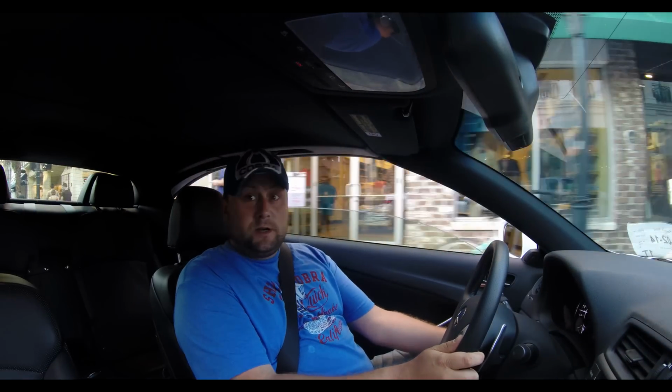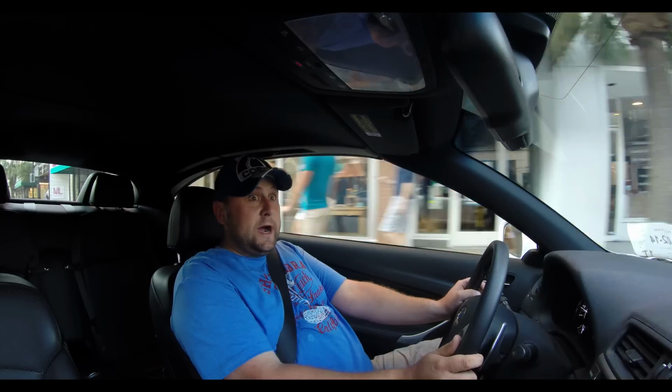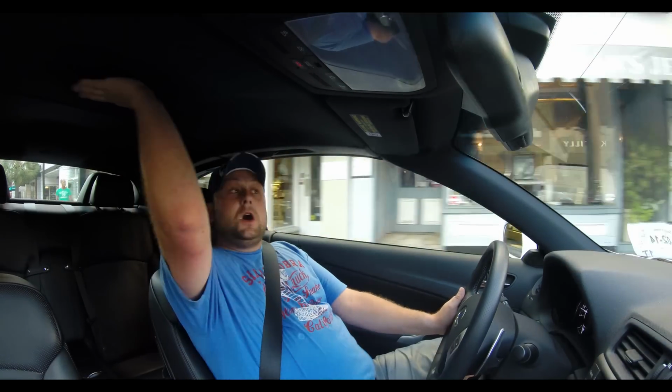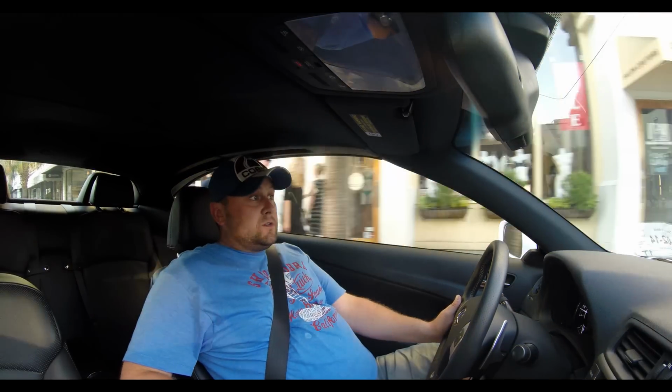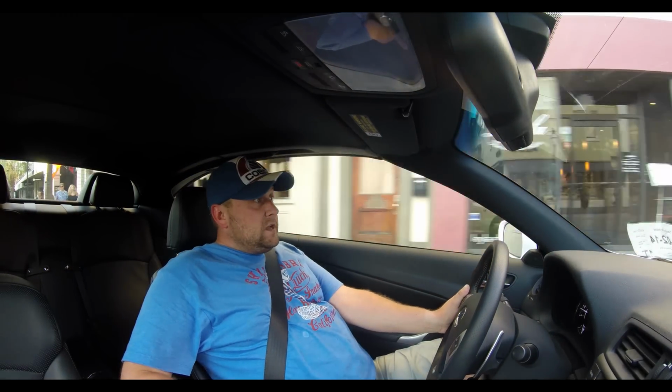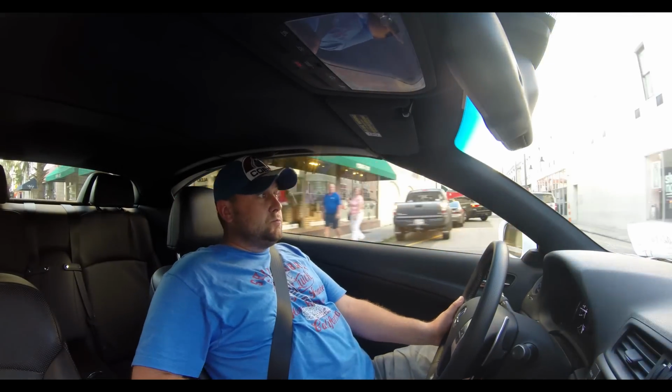We've also got one-touch windows, so we can put the windows up right now, and hopefully you can see a pretty dramatic difference in how quiet it is now with the windows up and the top up. The top is lined in a really soft sort of dark mouse fur, and this really feels like a coupe. It looks like a coupe with the top up.